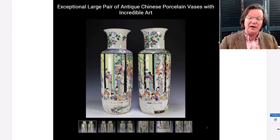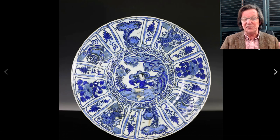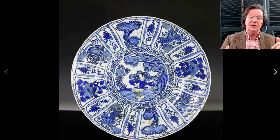And this is something I wanted to point out that he had in the sale. This is something that caught my eye. It was very interesting. It's actually a Persian dish. And this is something you're going to see out there, especially when you have Wan Li pieces. You're going to see this pattern, particularly from the Wan Li era, copied not only in Dutch Delft, which many of you have seen, but also in Persian pieces. And this was a Persian example and a pretty rare one. This is a very rare thing. Beautifully done, and in the center is a Persian gentleman playing a lute.